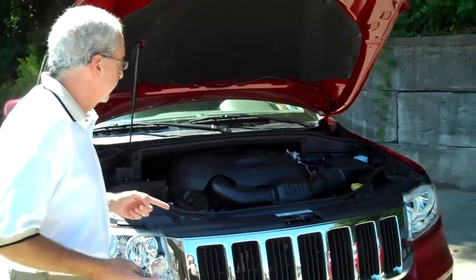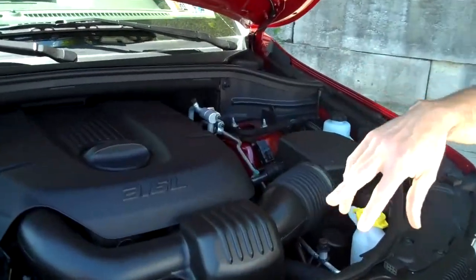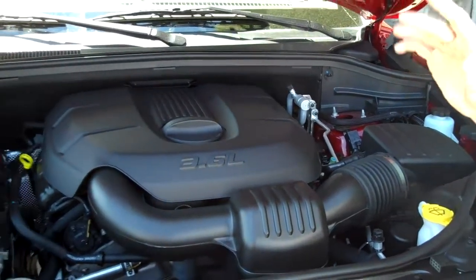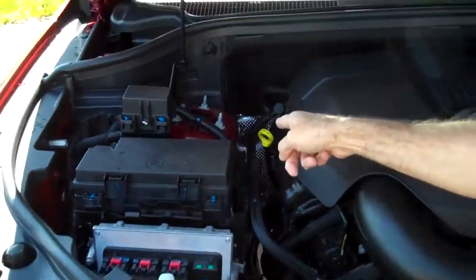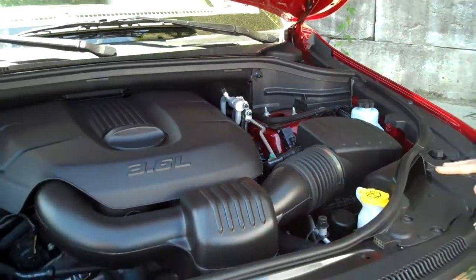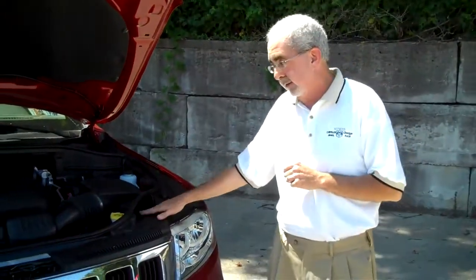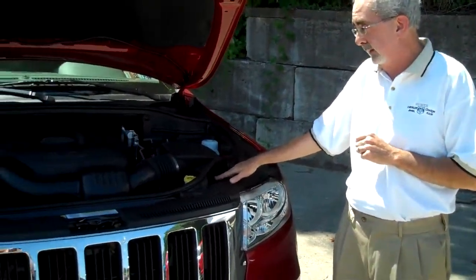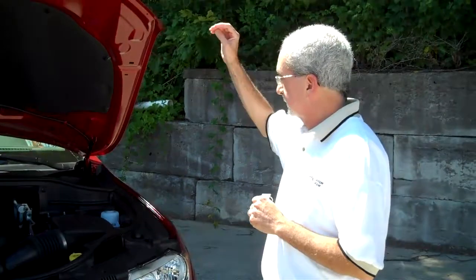Now, if you look under the hood of the Jeep, you can see that everything's laid out for ease of access. Anything that the owner needs to keep track of has got a bright yellow cap, handle, or clear bottle for ease of checking. Being a Jeep, keeping its off-road capability, you'll notice that the air intake is mounted at the top of the engine compartment to maintain that 20-inch water fording capability.